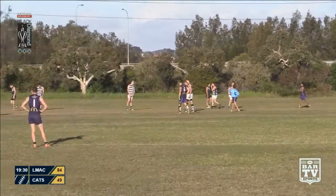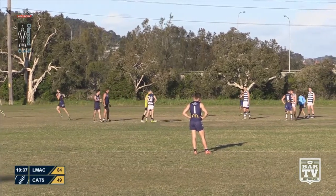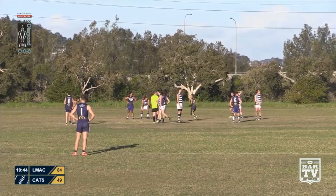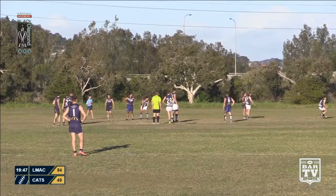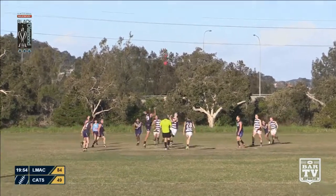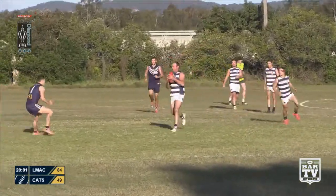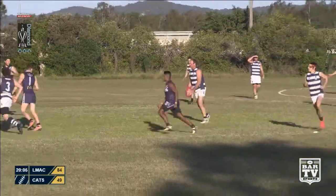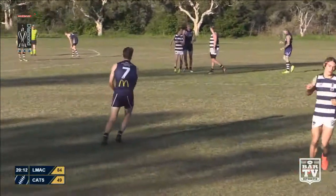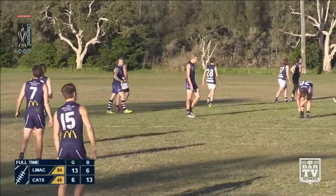Good push, Timbo. Into the last minute. Umpire may or may not get this last throw up. Ball's almost there, so not sure too much more is going to happen after this throw up. There it is, the full-time siren, and Dockers have run out winners for their second win for the season, 13-6-84 to 6-13-49.